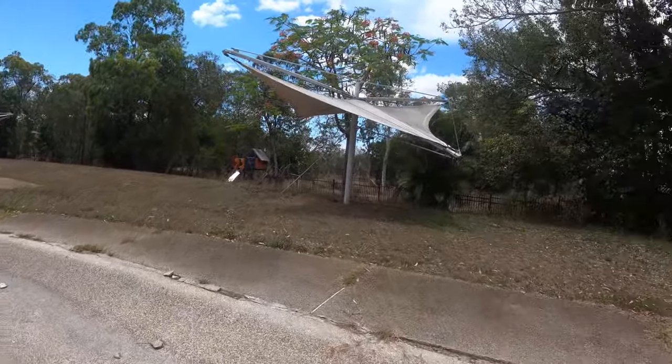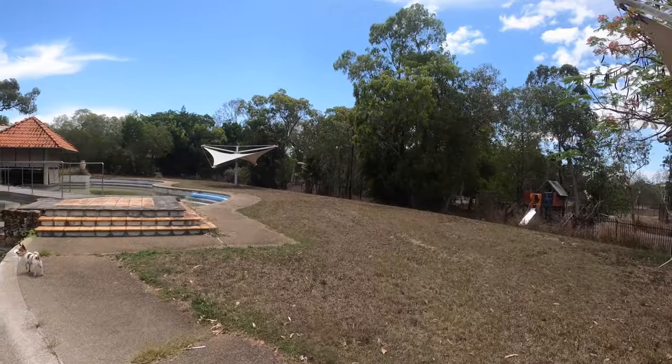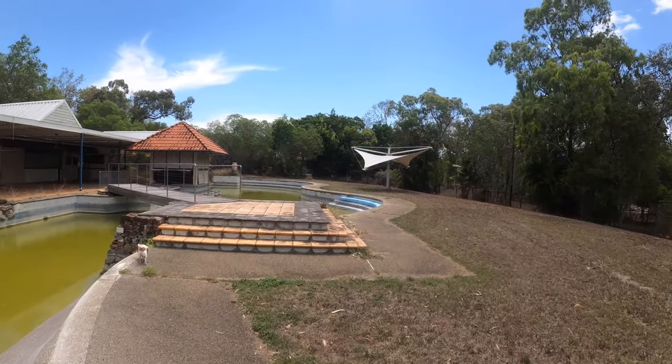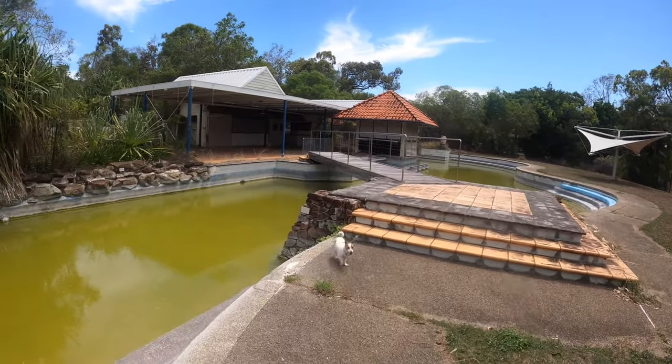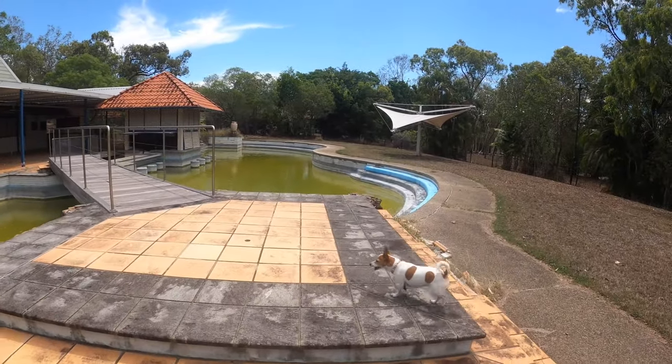Here we've just come down to the old golf clubhouse, what I believe it was. There are a few buildings here. This is the big pool, looks like for the resort guests. They could just stroll down the hill a bit and jump in here, and there's a big kitchen I'm about to go into in a minute.